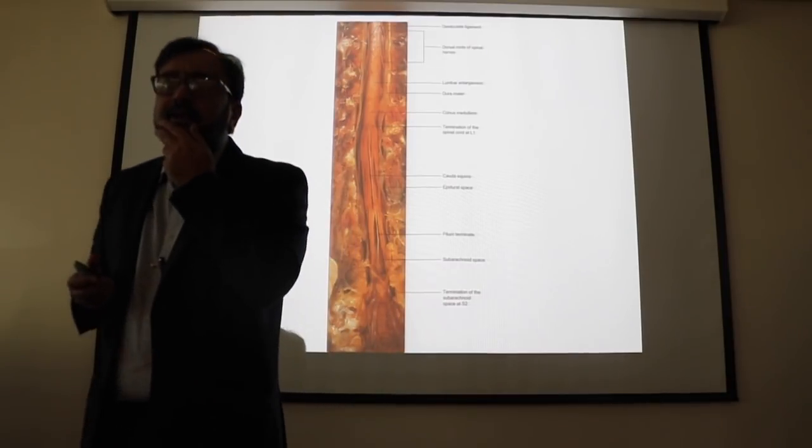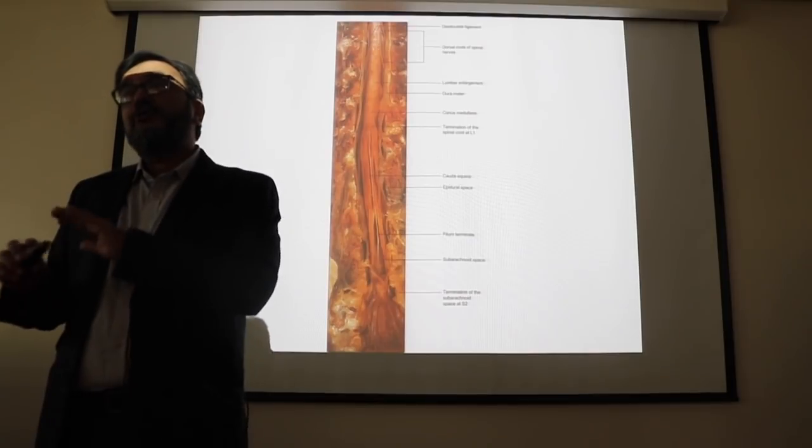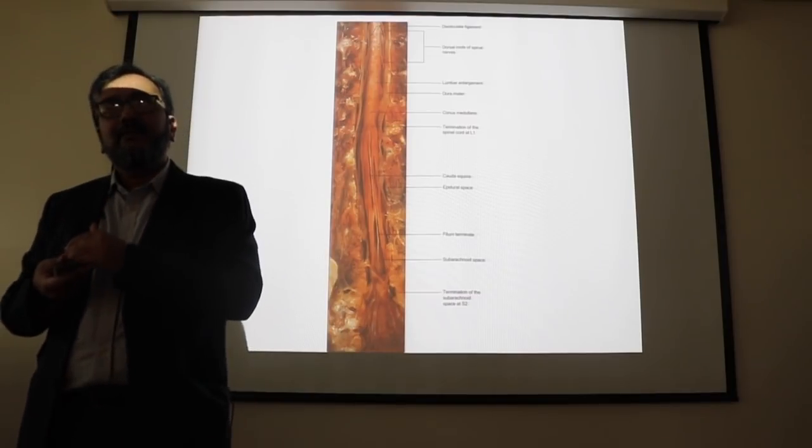Doctor, in newborns, do we go lower? Yeah, in the newborn you should go between L4 and L5, and in adults you can go safely between L3 and L4.